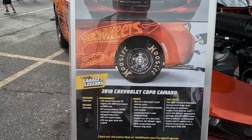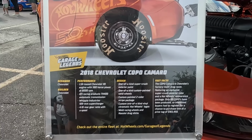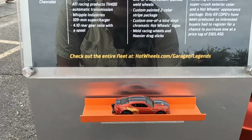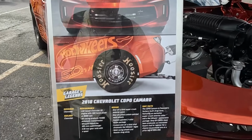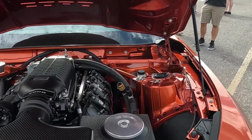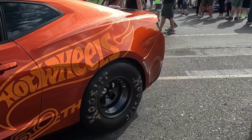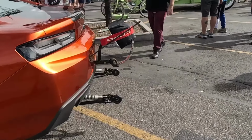There's a 2018 Popo Camaro, so that's a corporate ordered, factory built race car. Originally, I believe you had to be working for the corporate offices to be able to order, back in the day, a Popo vehicle. But here's a Popo Camaro, great example for quarter-mile racing, drag racing, big slicks in the back, wheelie bars, parachute.